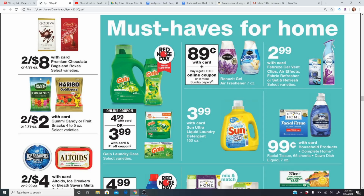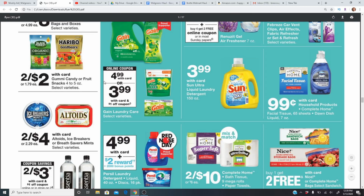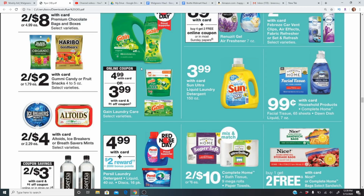It's still available on Ibotta. I'll have to double check, but that could be a really good deal. Febreze, $2.99. Black Forest and Haribo, 2 for $2. That's a good deal. Gain, I always say the best place to get Gain products is either CVS when they do the PG deal, or Dollar General or Family Dollar when you're doing a $5 off of $25 deal.